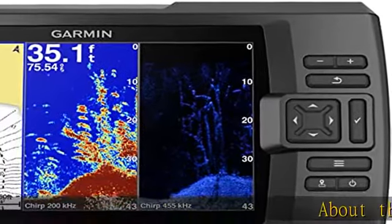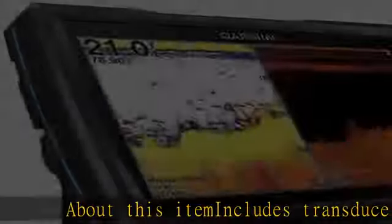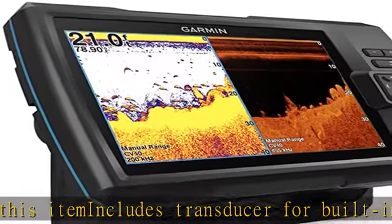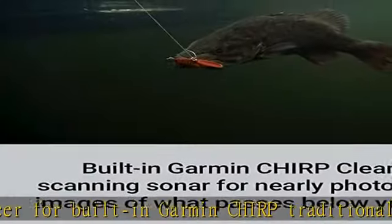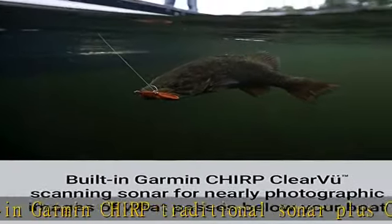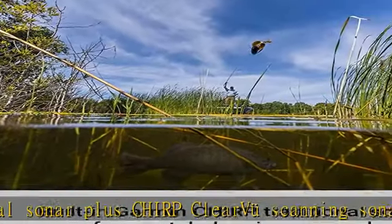About this item: includes transducer for built-in Garmin CHIRP traditional sonar plus CHIRP ClearVu scanning sonar. Built-in Garmin Quickdraw Contours mapping software lets you create and store maps with 1-foot contours for up to 2 million acres. Built-in Wi-Fi for access to the ActiveCaptain app so you can receive smart notifications.